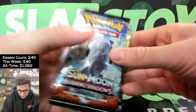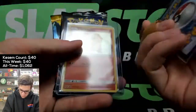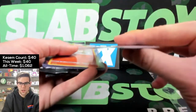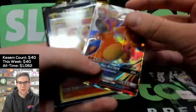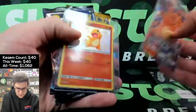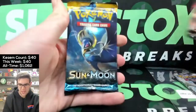All right, we've got Burning Shadows, Steam Siege, Charizard Hidden Promo, Hidden Fates Promo. I will say, you got the Charmander Hidden Fates Shiny Vault that I threw in there for you, because this Charizard Hidden Fates Promo is pretty severely damaged on the bottom. They got caught in the packaging when they produced it, but just thought I'd still put it in there for you because it's a cool Charizard card. But the Charmander Hidden Fates Shiny Vault's a big card, so congrats on that. It is pretty well centered too. Hidden Fates and Sun and Moon.